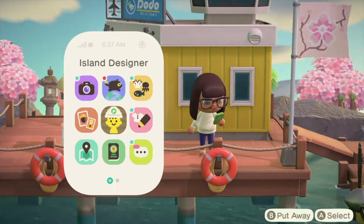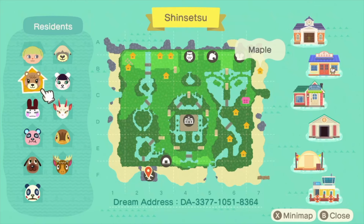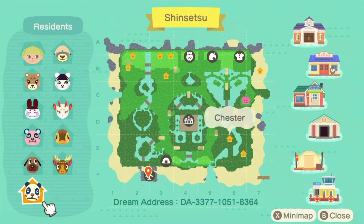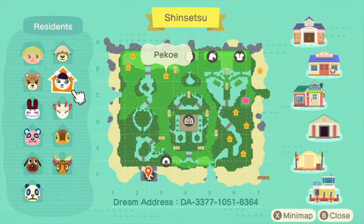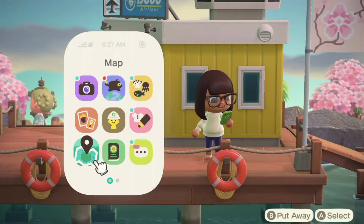So first of all, we will start with the map. We have one resident rep, and then we have Maple, Genji, Chow, B, Chester, Eric, Molly, Shino, Pico, and Shep. So we have some absolutely beautiful villages, and the dream address is on the screen if you would like to visit yourself. The map looks amazing, there's so much water, and I'm so excited.